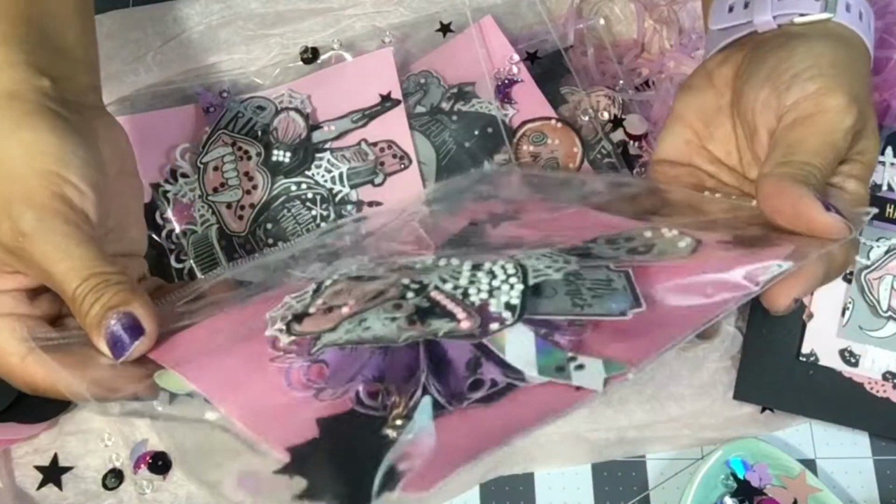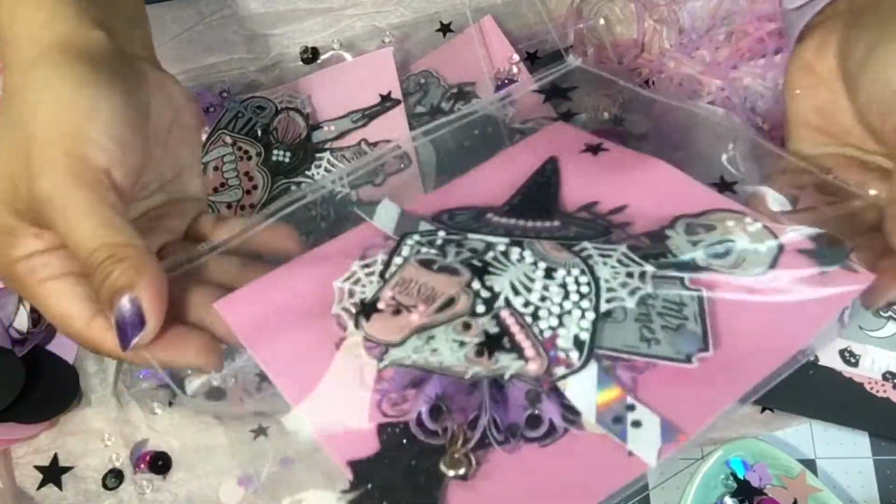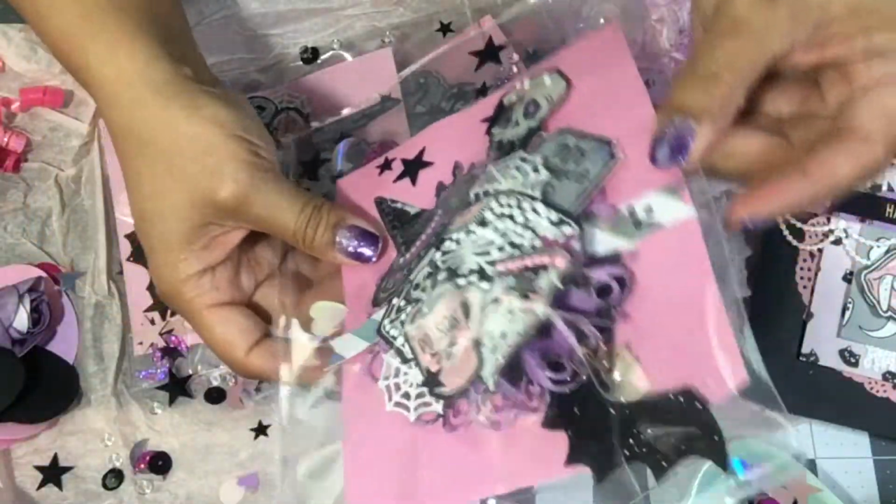Beautiful embellishment. What? How do I get into it? Do I have a password or something?